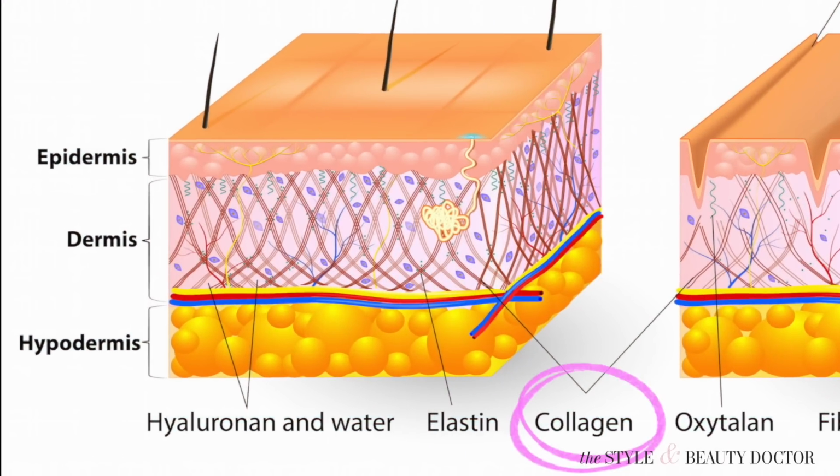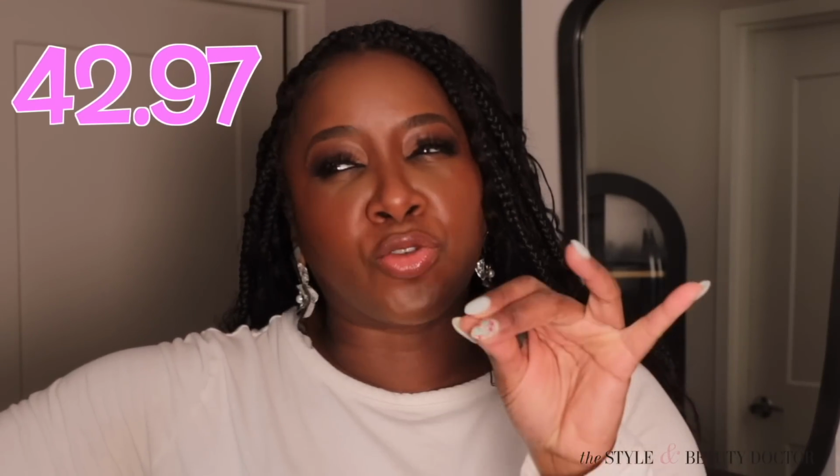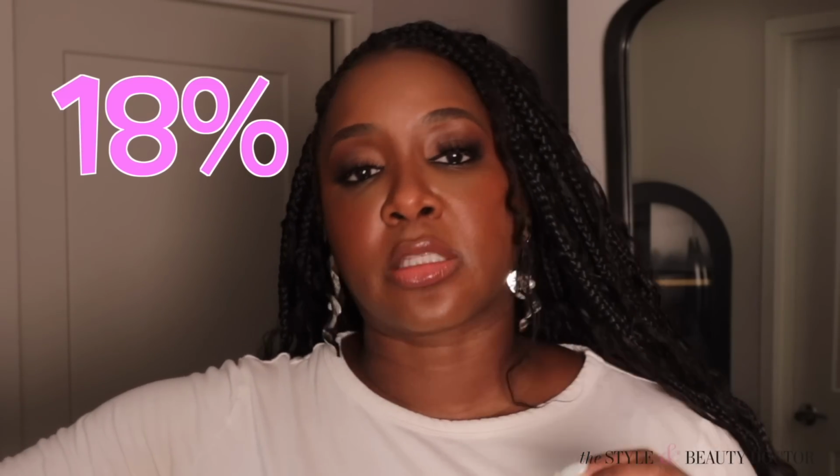Now, personally, I have probably seen that exact TikTok at least 10 times already about this mask. Now, if you didn't know, collagen is the protein in the skin that helps the skin look snatched and taut, and it is also something that we lose 1% of each year after 25. So at age 43, well, I'm actually 42.97 right now as we film, but by the time this goes out, I'll be 43. I have lost about 18% of collagen.